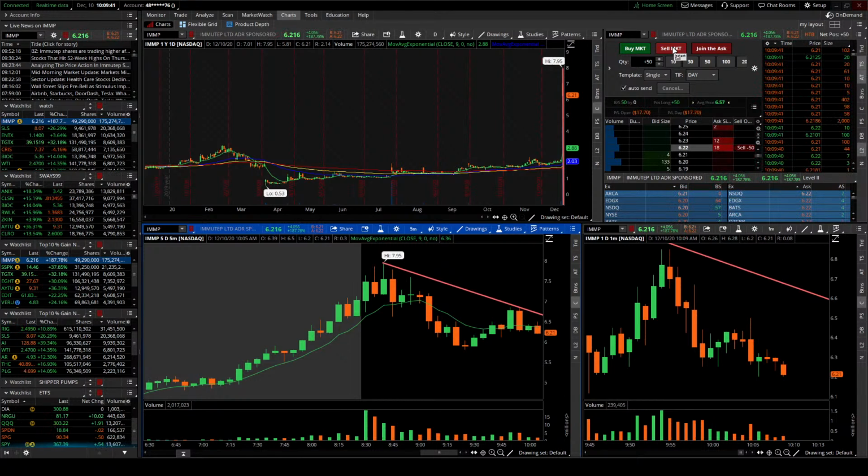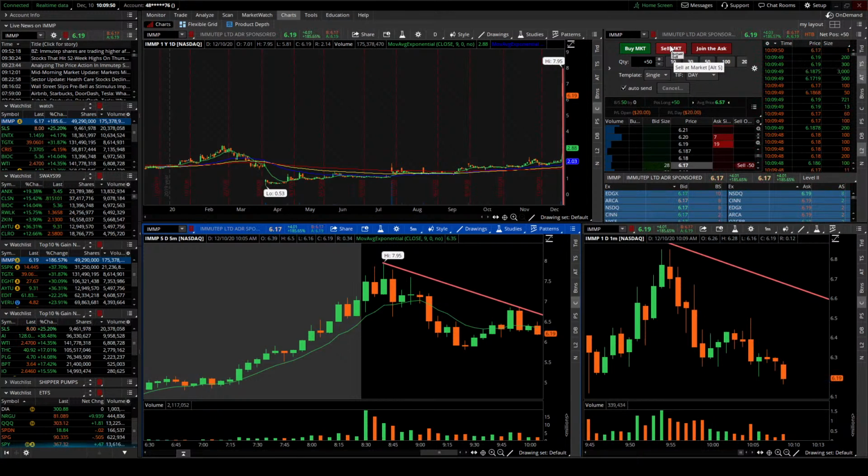I think just a lot of people are trying to get the big breakouts. This is looking real weak. I'm about to have to get out of this. This is really cracking.